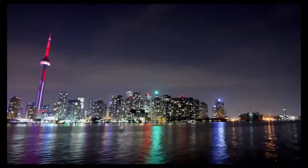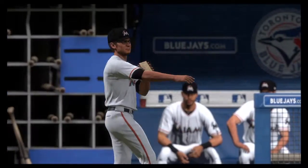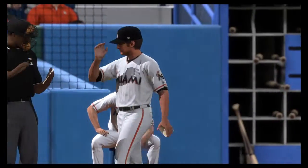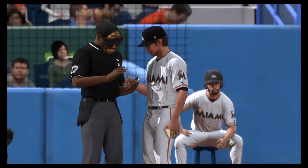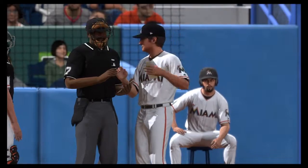Welcome back to MLB Network. A shot there of the nighttime beauty of this terrific Canadian city. Now we're going to have a conference at the home plate area, so it would appear that we'll see a double switch here.